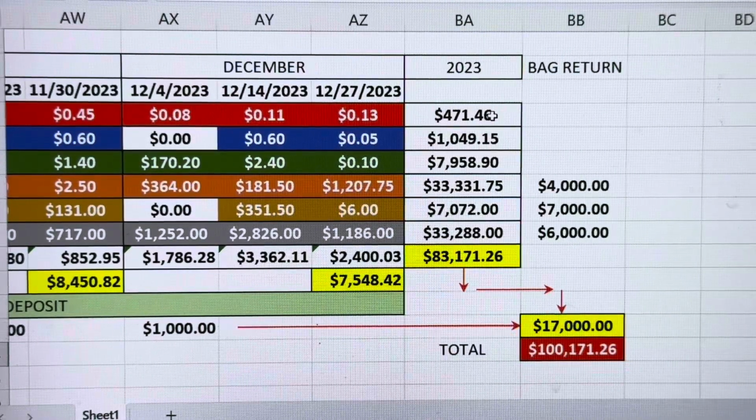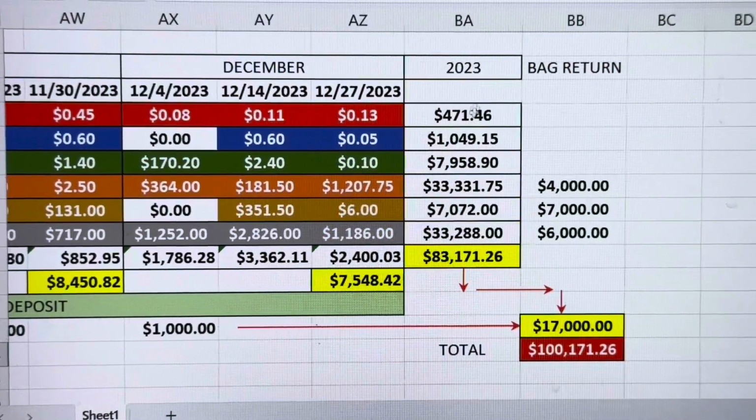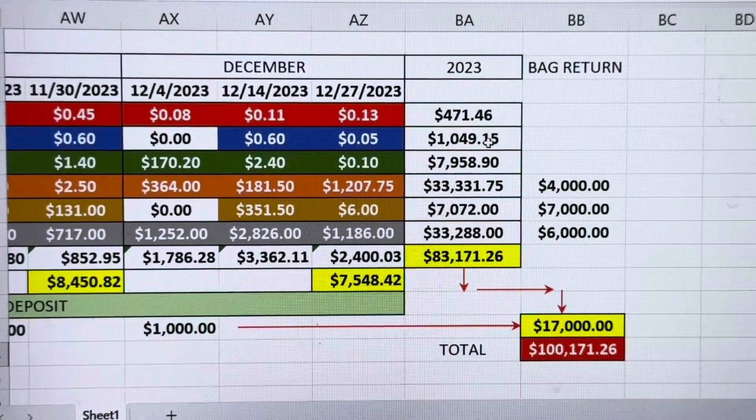I did $471 in pennies, $1,000 in nickels, $7,000 or almost $8,000 in dimes. So that really represents 8 bags of dimes. $33,000 in quarters. We're talking 33 bags of quarters, and then 7,000, or actually more than that, because I also dropped off bagged up coins instead of running them. So these are the totals of the coins that I ran through the machines. I literally ran $83,000 through the coin counting machine in 2023. And I also dropped 17,000 off in bagged up coins.